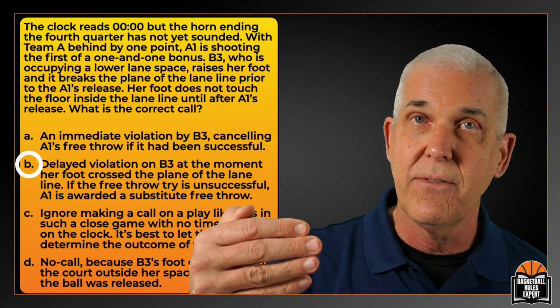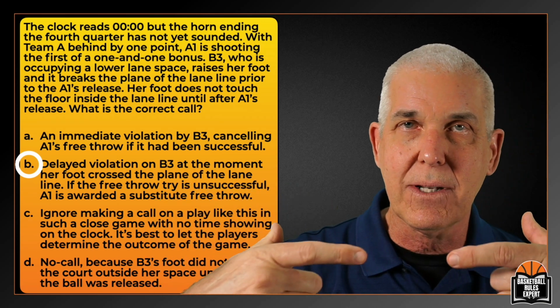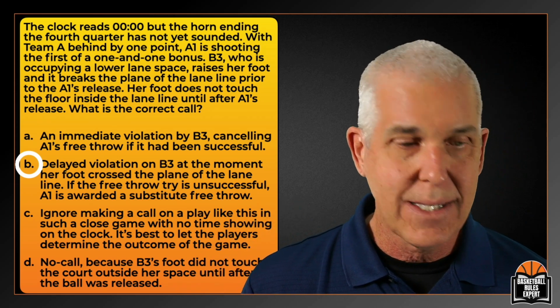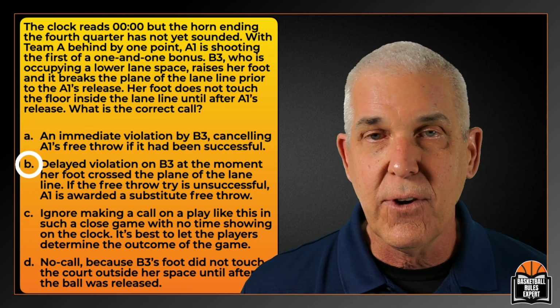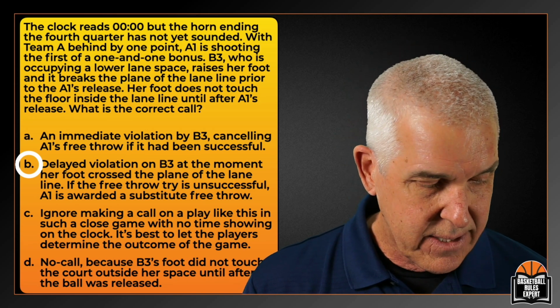That's the other portion of the rule: it's violating the plane of the marked lane space, not contacting the floor inside the lane. Delayed violation at the moment her foot crossed the plane of the lane line. If the free throw try is unsuccessful, A1 is awarded a substitute free throw. And that would be a true statement by rule.